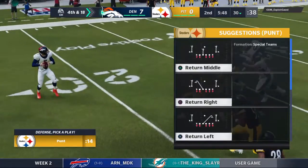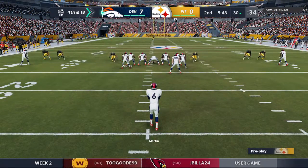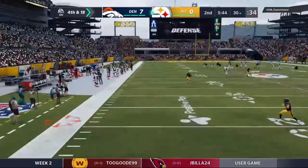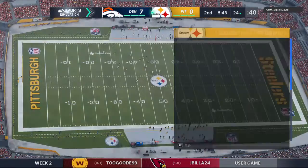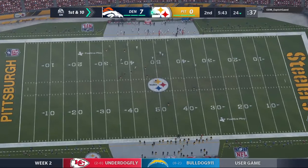I'll tell you what, these last couple of drives, much better from a defensive perspective. They gave up a touchdown on the opening drive, and then after forcing a punt on their last possession, it looks like they're going to get the football back again. Yeah, this punt will go out of bounds. I think it'll be inside the 25, and it will. Right at the 24-yard line is where they'll spot it.